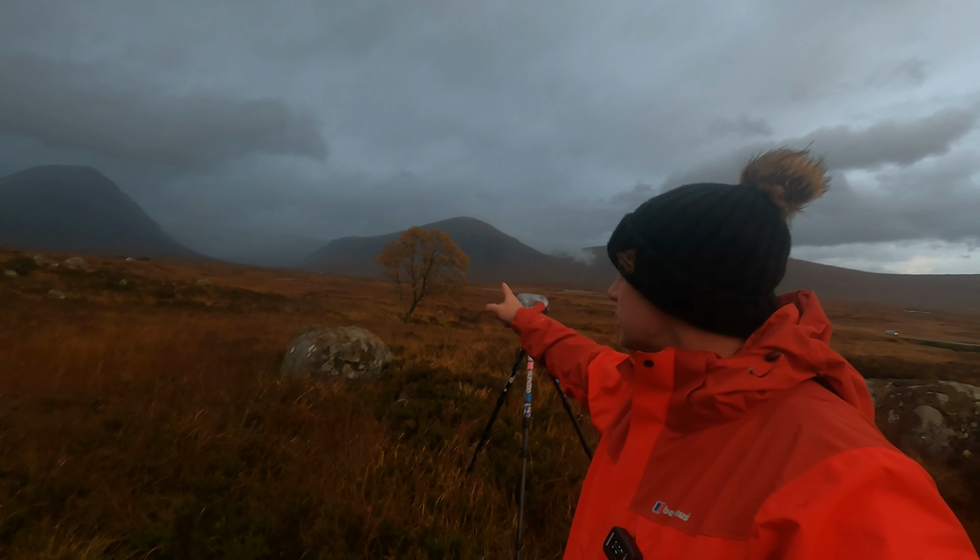Lovely, lovely light hitting the bugle now. So that's me done here. I'm all packed up. Gonna push on further down into Glencoe now. Nothing really happened with the light hitting that tree. Did get sparkles of light, you know, on the foreground, but nothing really stood out for me. Excellent location though, definitely one to come back to for this lone tree here in Glencoe.